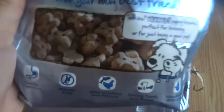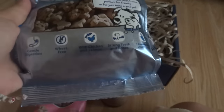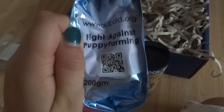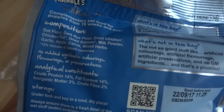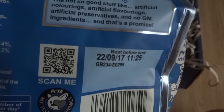The Brambles Puppy Treats Milkies for your new best friend. Oh, I think these are by Barking Heads. I like Barking Heads. Oh, look, they're cute. For gentle digestion, wheat-free, with chicken and salmon, strong teeth and bones, handmade with love. And I like Barking Heads because they fight against puppy farming, which is exciting. It's a complimentary pet food for puppies aged 16 weeks and over. So you can have some of these, Archie.